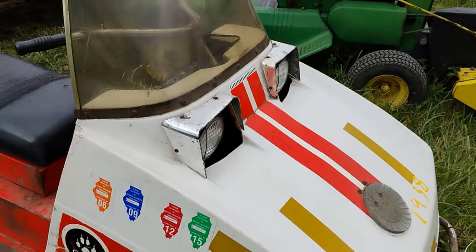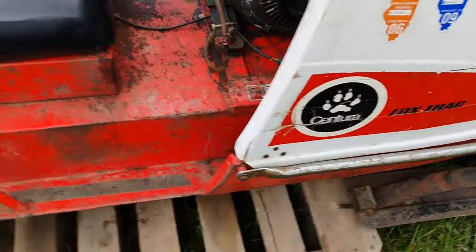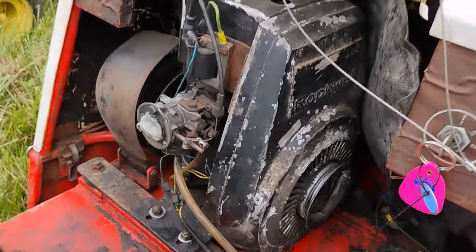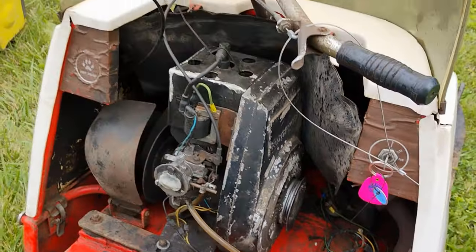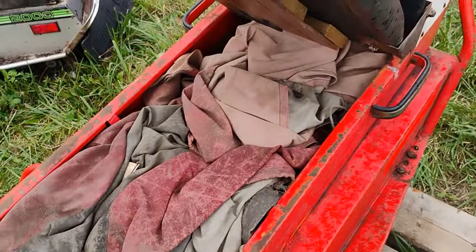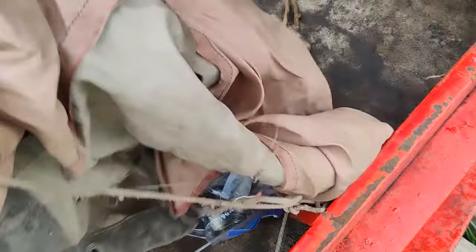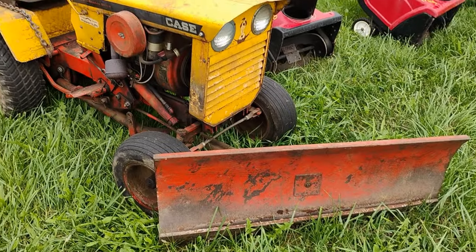Look how the headlights are on the front of that. It's got a Rockwell. It's got a storage compartment here. Get that up. See that? Got the original cover for it. A couple plugs. There's the pull start. Pull cord. Neat old case.